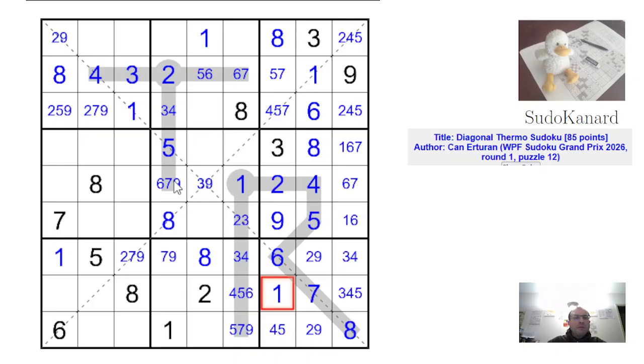Well, the thermal part is basically done. We're left with this diagonal logic. There's still quite a number of digits to place on this diagonal. And this has a lot of candidates.